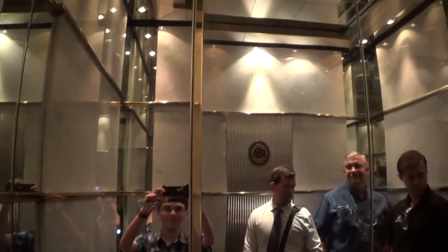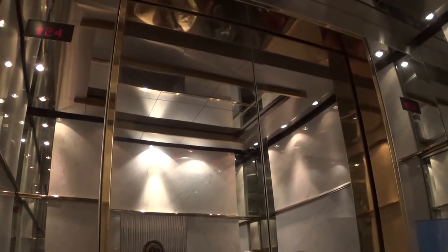These are the elevators at RSA Tower in Mobile, Alabama. Don't see a lot of them with screens up there, so that's a pretty nice feature on these.